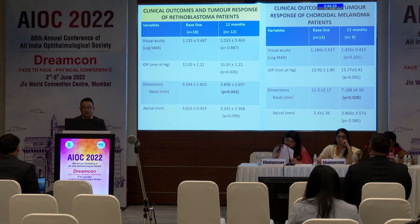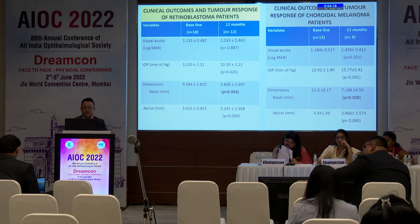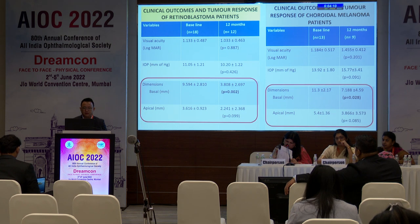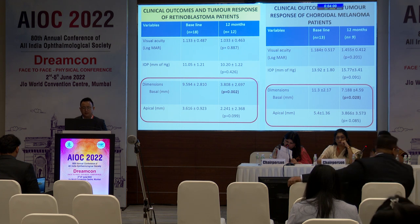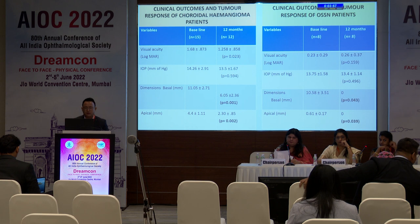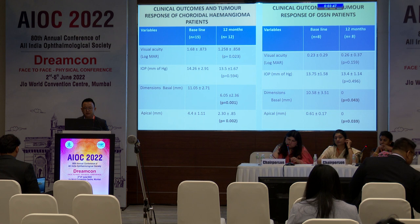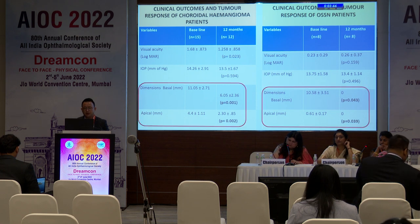Coming to the outcomes of retinoblastoma, we found that for visual acuity and IOP, there was no clinically significant difference between baseline and 12 months follow-up. Similarly in choroidal melanoma too. However, in terms of tumor dimensions, both basal diameter and apical thickness, we do see a decrease in tumor dimension. In choroidal hemangioma and ocular surface tumors also, we found no clinically significant difference between baseline and 12 months in visual acuity and intraocular pressure. However, the basal dimension and apical thickness showed a clinically significant change between baseline and 12 months follow-up.